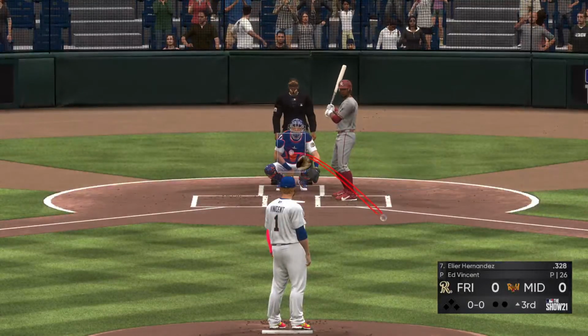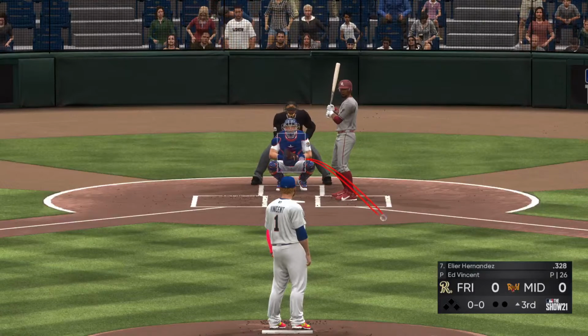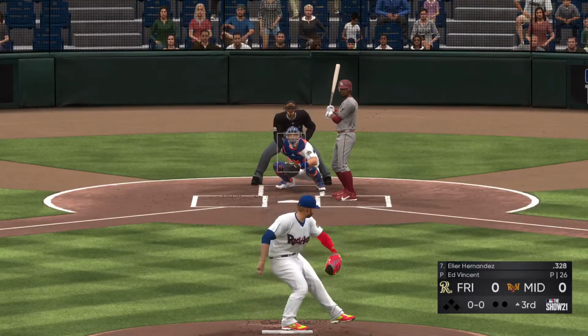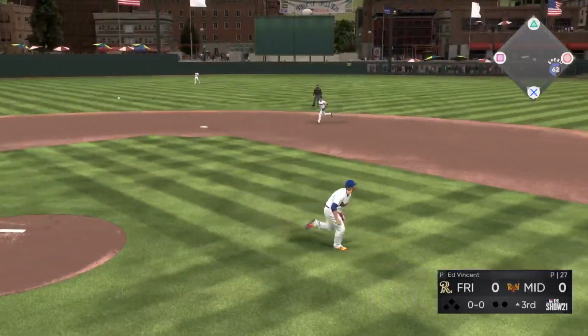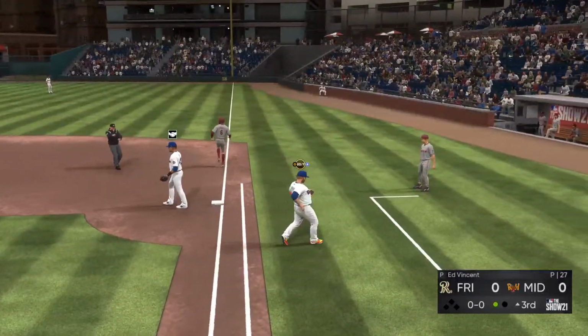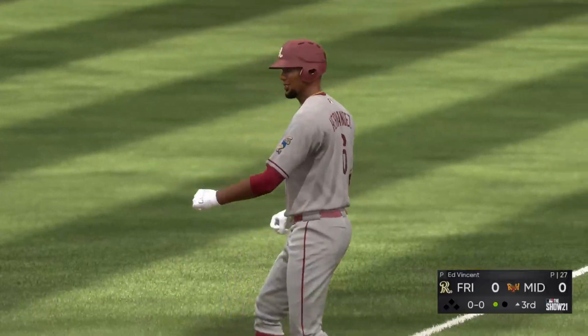And now, Elier Hernandez, 7-8-9, bottom of the order set to go here in the third. Slow little grounder left side, reined in. And a bit of a high throw that time, but no problem over there at first as they record the out.